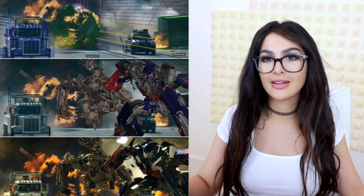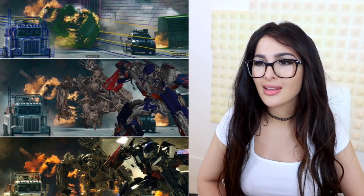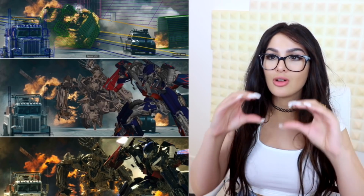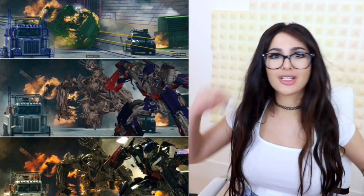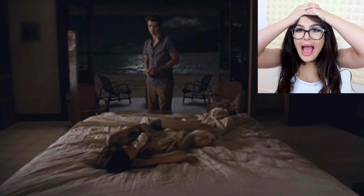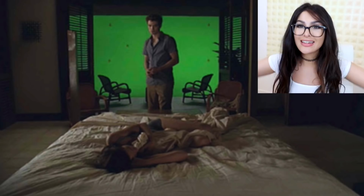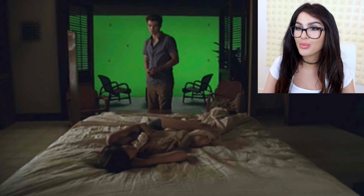Oh geez, editing Transformers must have been a nightmare. So y'all just edit in the Transformers fighting in the background. Y'all just record a normal scene of trucks and then add fire, explosions, Transformer versus Transformer. We got a movie. Wow, the Twilight honeymoon was a lie. It is Photoshop. The beach is fake. They didn't even actually go to a beach. This is just as real as vampires are.